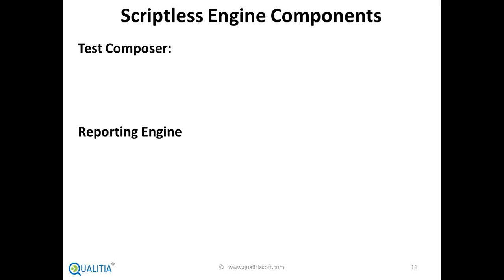Then you should have a reporting engine, and you can develop very sophisticated reporting engines in a very intuitive manner, which will exactly make you aware of what goes wrong where, and things like that, which is rather a bit difficult in the scripting world, right? You'll have to go through your own stack traces, your own code, and unfortunately not everybody understands what's really happening in the code except for the developer. Not the case with a scriptless engine.